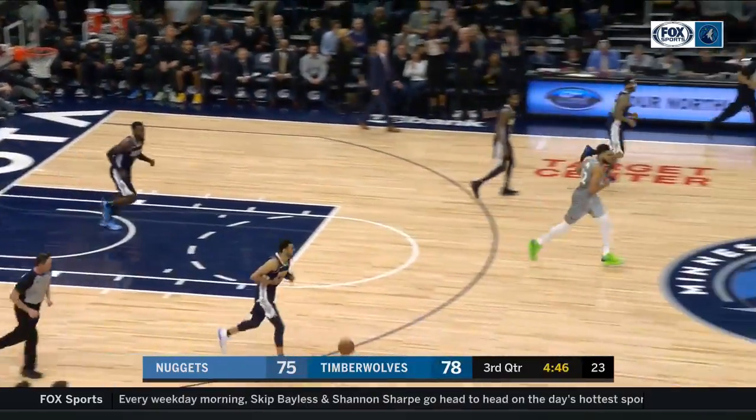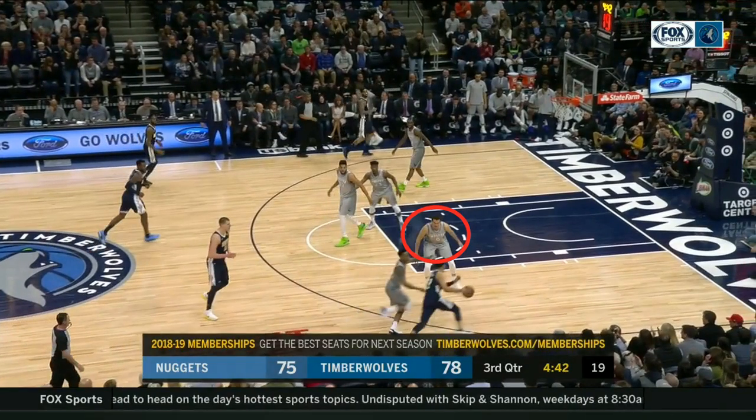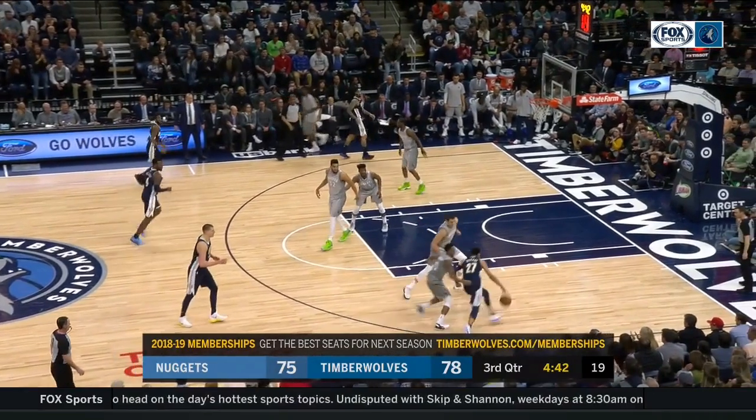Now with Jokic hot, he has more gravity. So in this pick and pop, Bjelica is actually dropping, and because he knows he has to recover to Jokic quick, he doesn't actually do his job by containing Murray first, and Murray gets a layup.